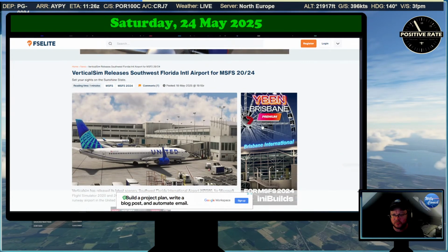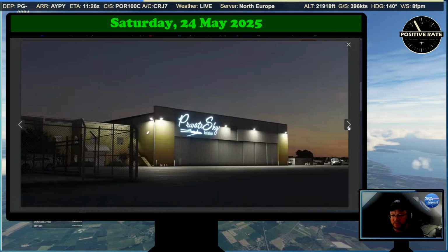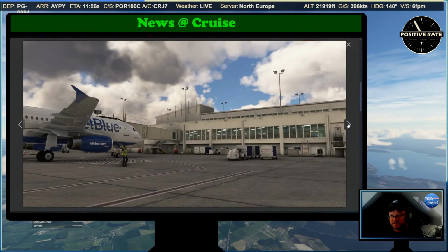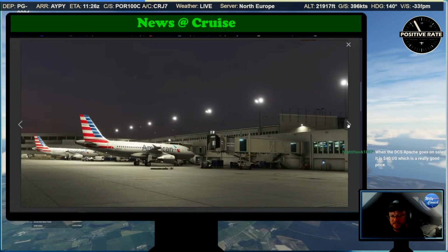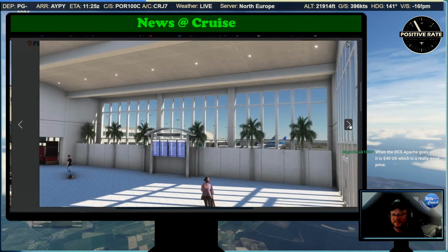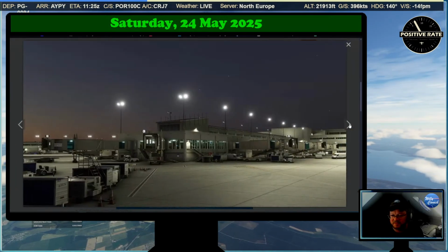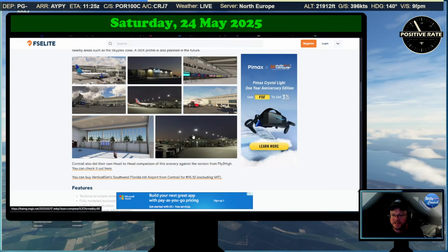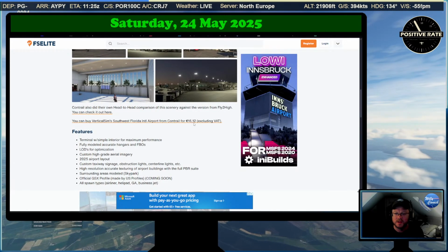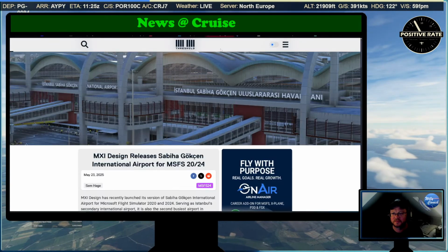Vertical Sim has released Southwest Florida International for both sims, and this is looking like an incredible amount of detail here, inside and out. Love the interior representation there. That is really nice. Certainly comes alive at night as well. Ooh, little mention of Air Canada Rouge there. Hey, which wouldn't be surprising because, well, maybe not so much now, but typically Florida is a massive destination for Canadians, up until recently. But that will be available on Contrail for the modest price of 16 euros. So that is looking pretty good.